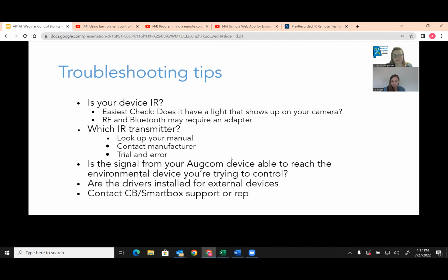Yeah, so what she's talking about is if you had to plug in one of those adapters, just like if you were to plug in a mouse or keyboard or some other device into your computer, it needs those drivers. That's the software that the device uses to control your computer. And so you've got to make sure those drivers are installed if you have one of those adapters.